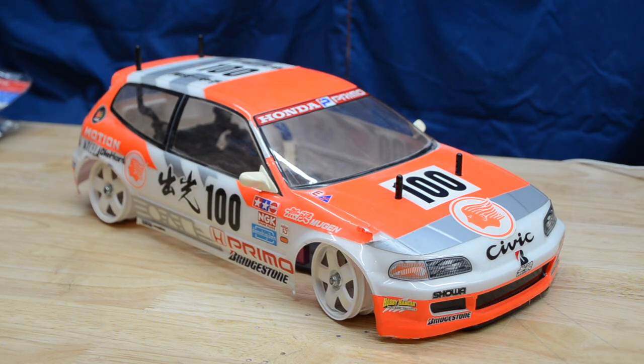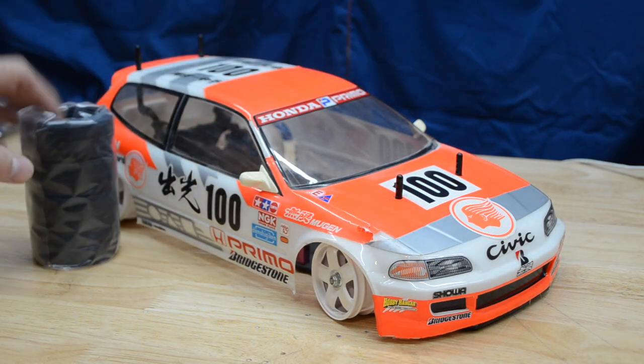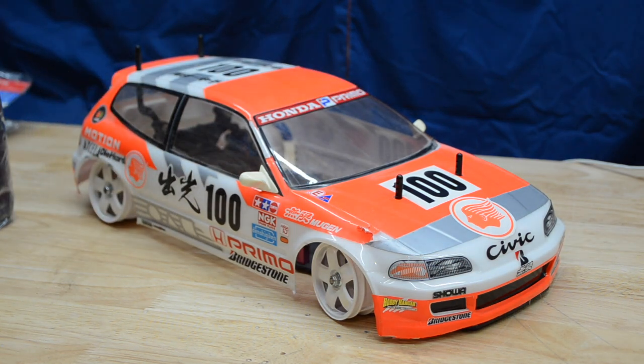We'll call it that. So I've got some tires for it. I actually have a brand new set of Tamiya factory slicks like it would have come with. I don't remember why or when I bought those, but they've been sitting in my closet here, just chilling, waiting for something. And the main thing that really looks bad on this is the mirrors.